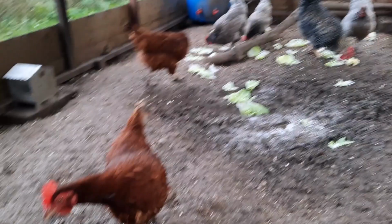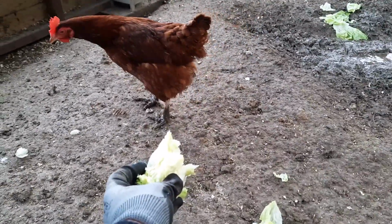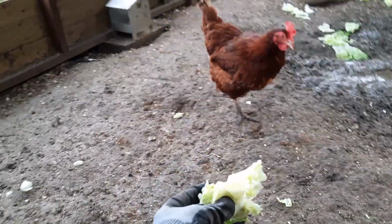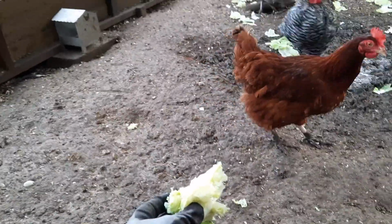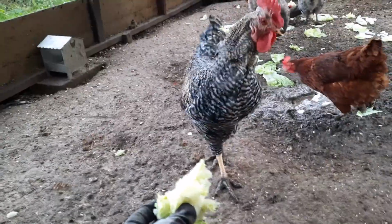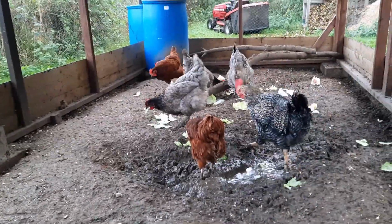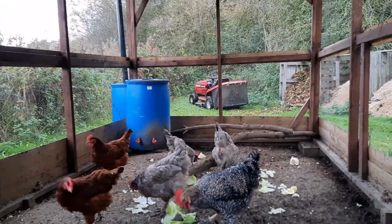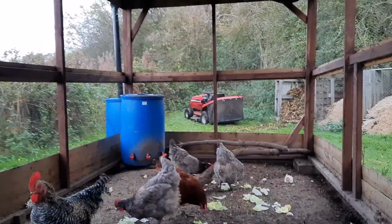They really do enjoy it. Little red one's confused. I've got gloves on today. She's not seen that before. What's this? Come on. There we go. And she's very unsure. Cockerel don't care. Oh dear. Right, it's no good. I can't loiter here today. I need to get cracked on with this leaf picking.